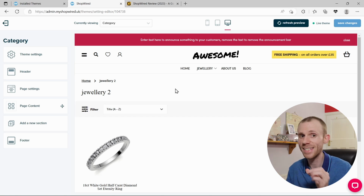It's something I would like to see added in the future because I just think it would be the cherry on top of their customizer. It really would make ShopWired one of the best out there when it comes to theme customization. It's very good in its current framework. I'd just like to be able to add custom templates so I could create truly custom pages on my site.